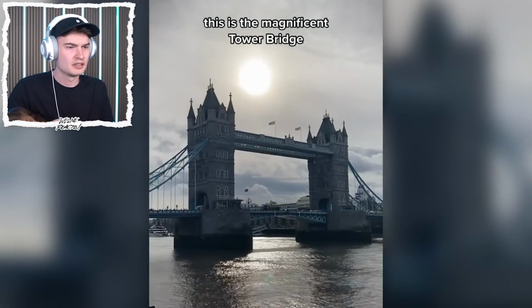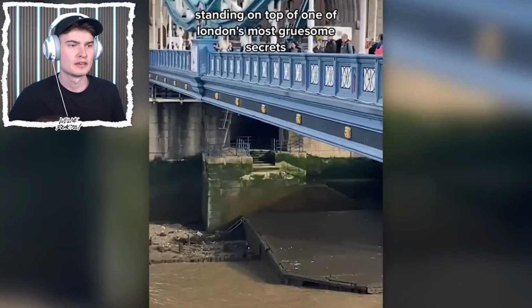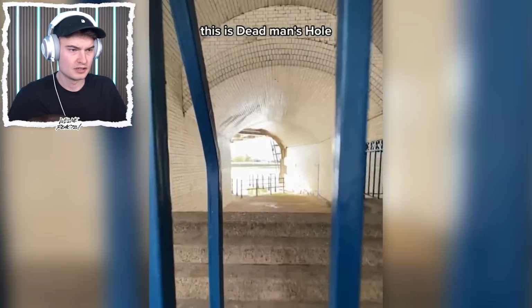This is the Magnificent Tower Bridge, yeah. And my favorite bridge of them all. All of these unsuspecting tourists have absolutely no idea that they are standing on top of one of London's most gruesome secrets. This is Dead Man's Hole.